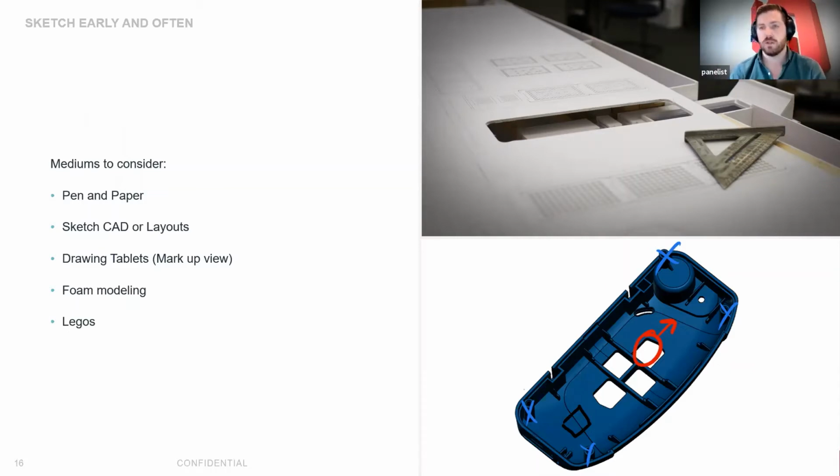So we use foam models, we use Legos. I've seen people use clay in the office too. Whatever you need to quickly express your idea to the rest of the team.